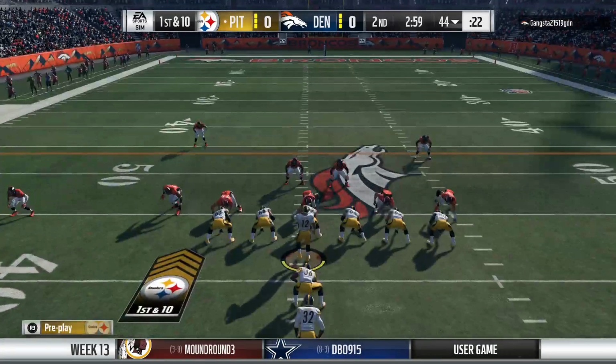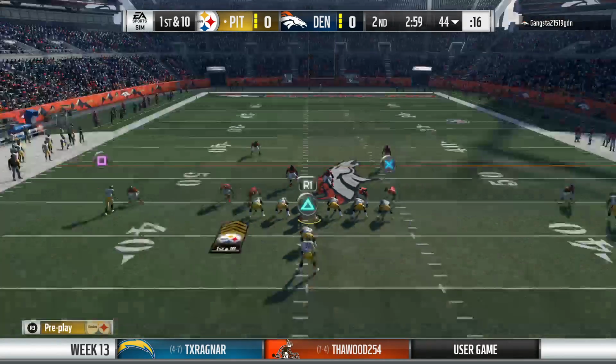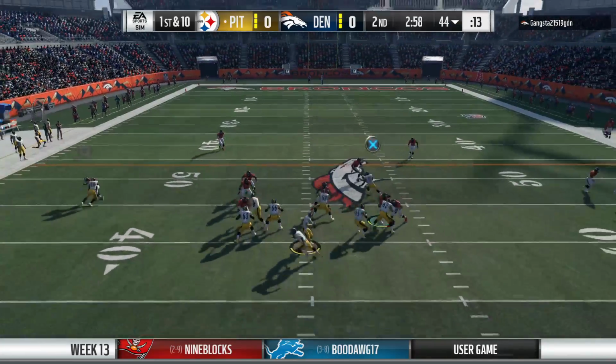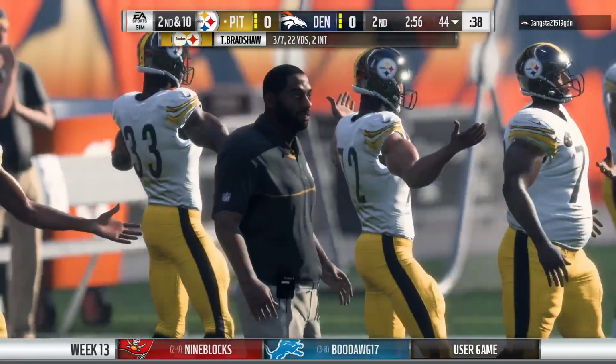And some changes here as the D-line separates some. Trying to shake off the interception from the last drive, he'll look to throw. And he slings one that's incomplete.